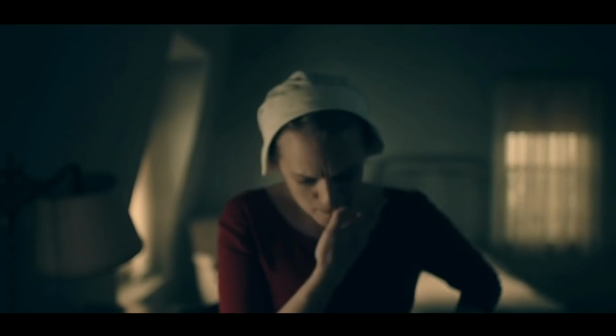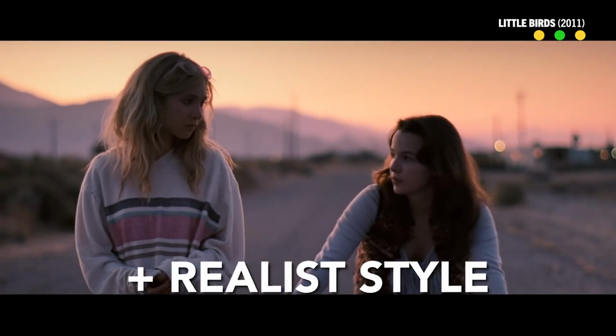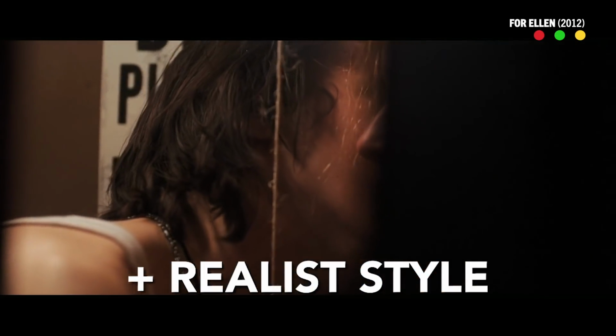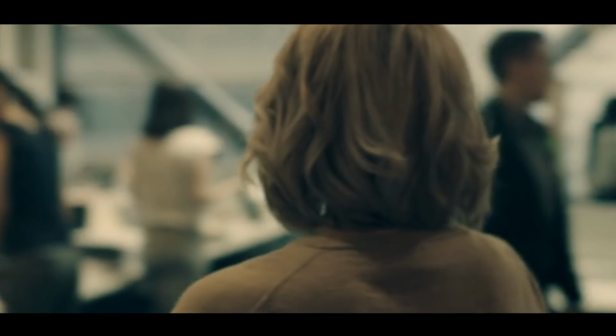And the whole idea of the very formal style I've done on The Fall or other stuff, and her very classic verite style, put those two together, and it was going to create this sort of world of Gilead and this real world that we know, and that was going to create the tension and make people feel scared that this thing could really happen.